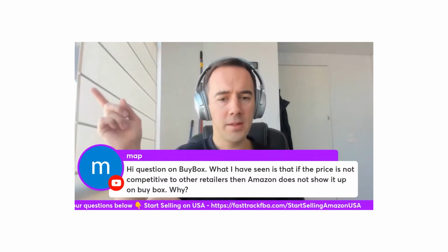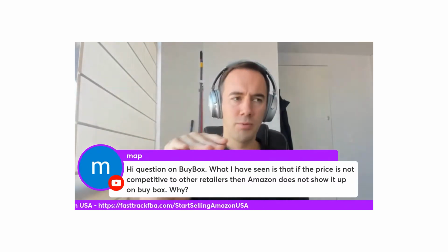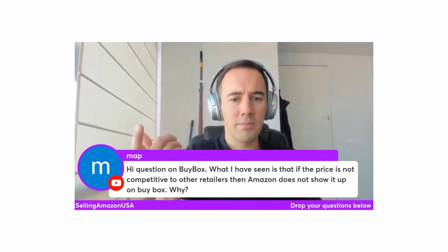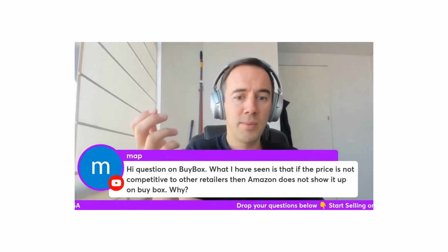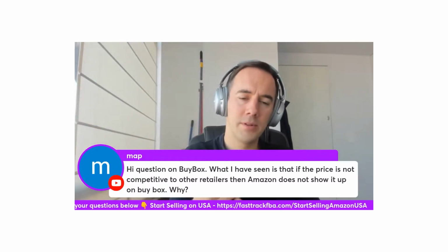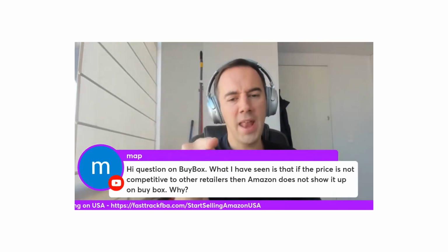Amazon scrapes other websites to find out the pricing, and if the other websites are $10 and you're putting yours at 25, Amazon's going to go, that's not competitive. Amazon's whole brand promise is that we're cheap. We're probably cheaper than the marketplace. And if you're 25 and they're 10, that isn't going to lead to a good customer experience. So what Amazon do is they don't stop you from selling it, but they just don't make it available to click the buy now, the buy box.